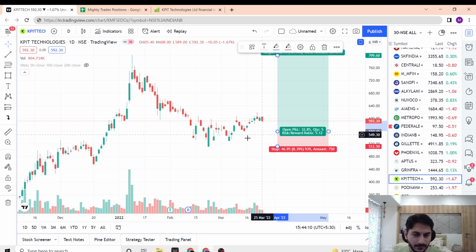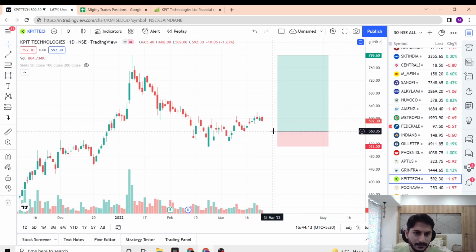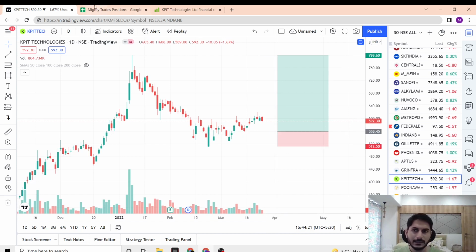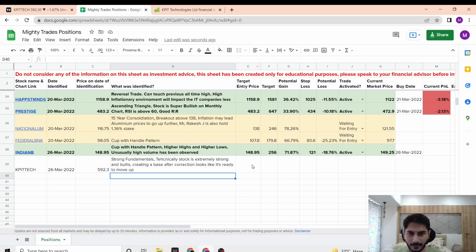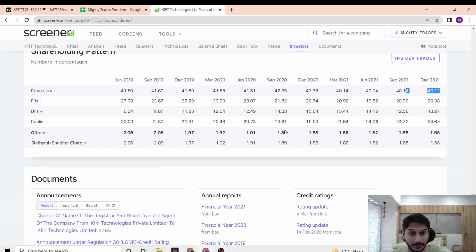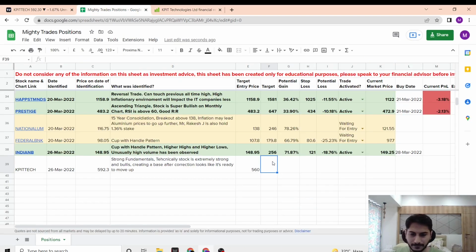If I do get a chance to buy this at this price, 560 to between 520, this makes it a much more decent risk to reward for me at least. So I'm going to keep the target entry price as 560 rupees. I would really be interested in getting in on the stock if it came here, and the target will be the all-time high, which is 799 rupees. The potential gain will be 42%.